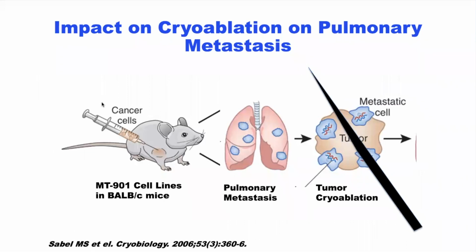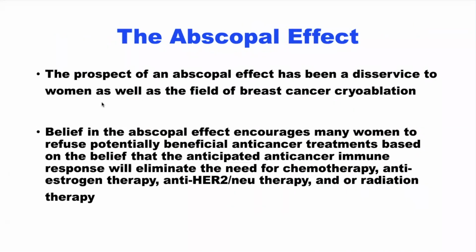We have had many examples where the abscopal effect has been demonstrated in animal studies, where ablation of a tumor in the breast caused regression of lesions in the lung, for example. But that has not been shown to happen from cryoablation in humans treated for breast cancer. I have not been able to locate that. We want it to happen. Obviously, we believe in it, but there's no proof of it as of yet.